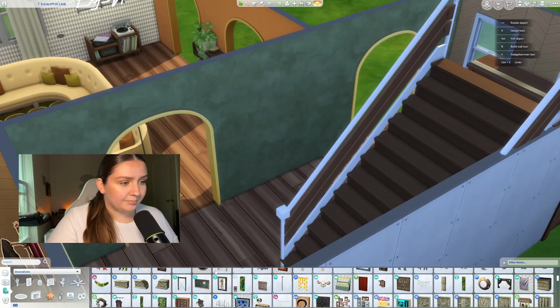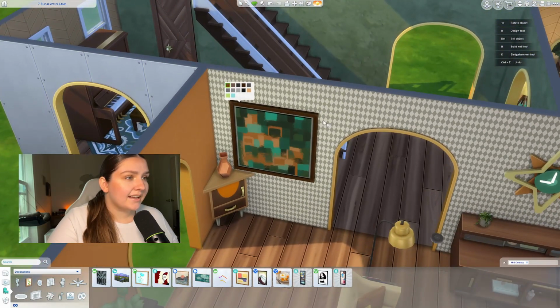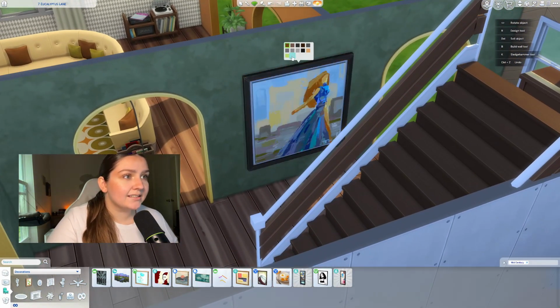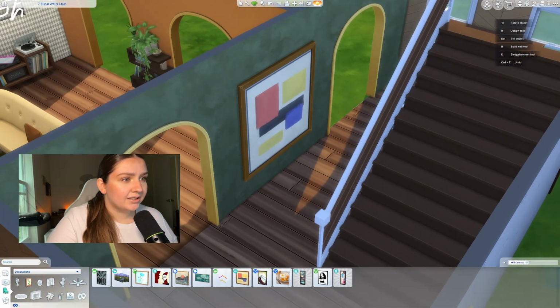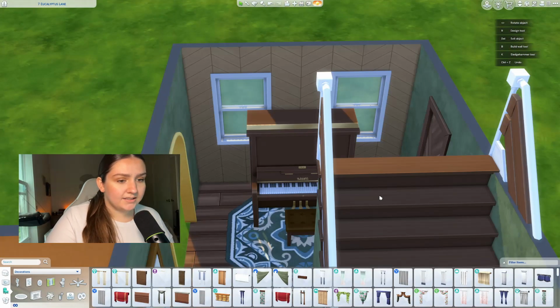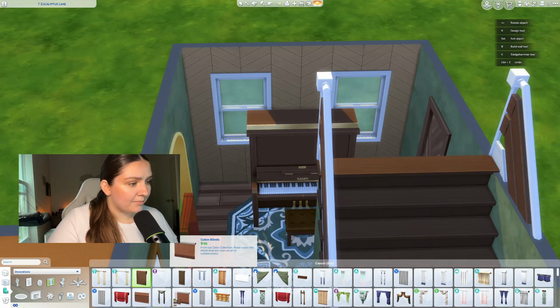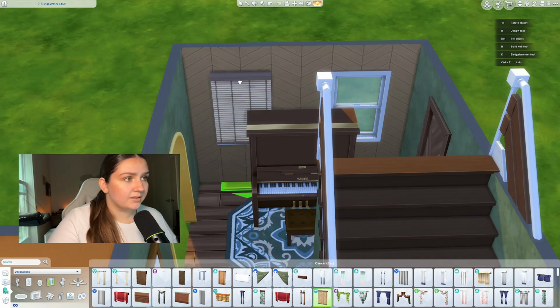Let's do like a gallery wall or something in here. Or we could do this giant painting. We did a version of it in here and then we can just leave it this size and do a different version. I think the OG swatch. Yeah, that's good. And then let's add in some curtains for in here, or we'll just do some blinds maybe. I do like having blinds sometimes instead.